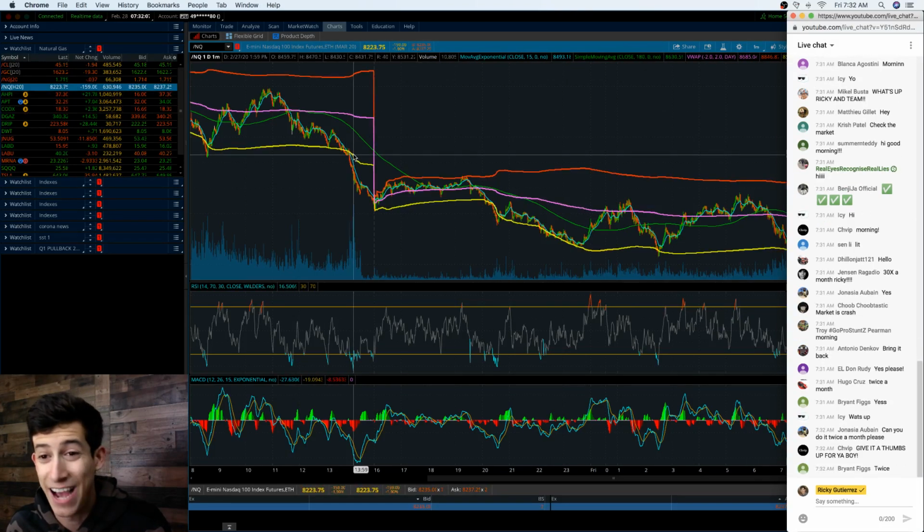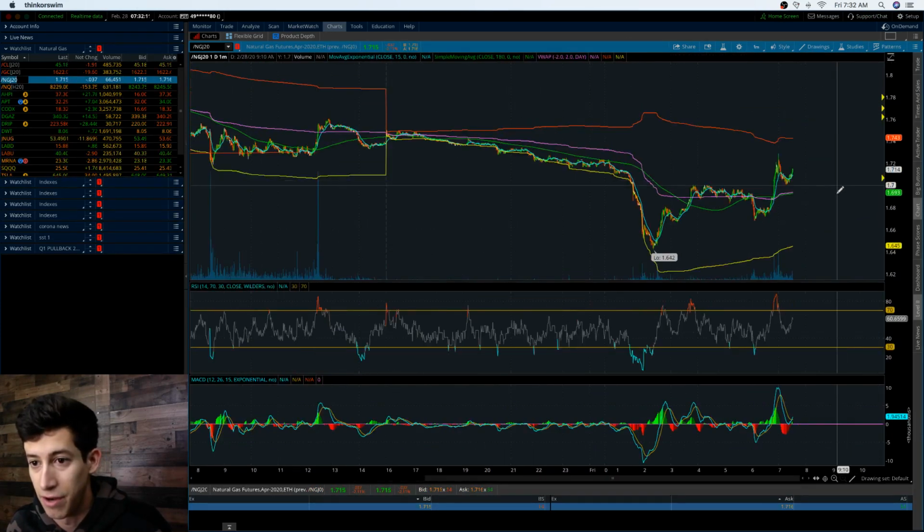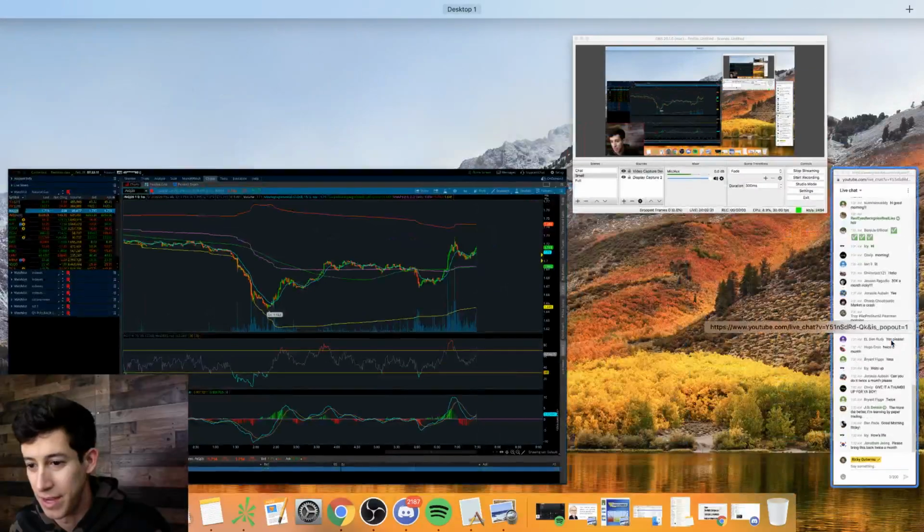So as of right now, it actually looks like natural gas is beginning to indicate signs of an uptrend. So we could see a nice little push up. I want to see if we actually begin to make higher highs.